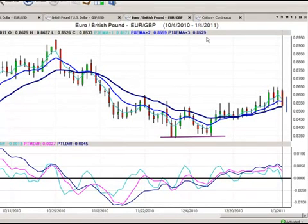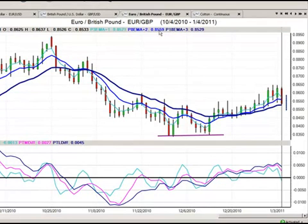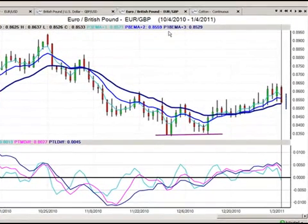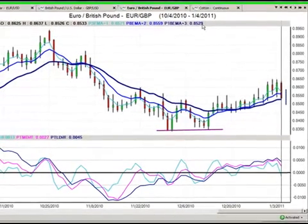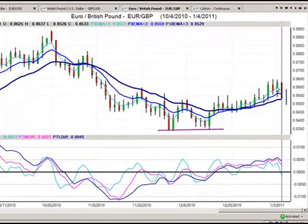Now, key levels I want to point out here from Vantage Point come in at 85.29, 85.59, and 85.71 with a close of 85.33. So we've closed just above our key level at 85.29. I believe this area is likely to hold, however not without some volatility.